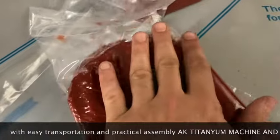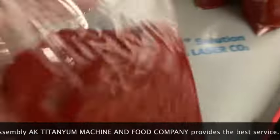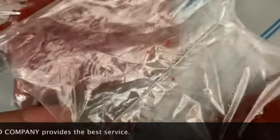With easy transportation and practical assembly, Actitium Machine and Food Company provides the best service.